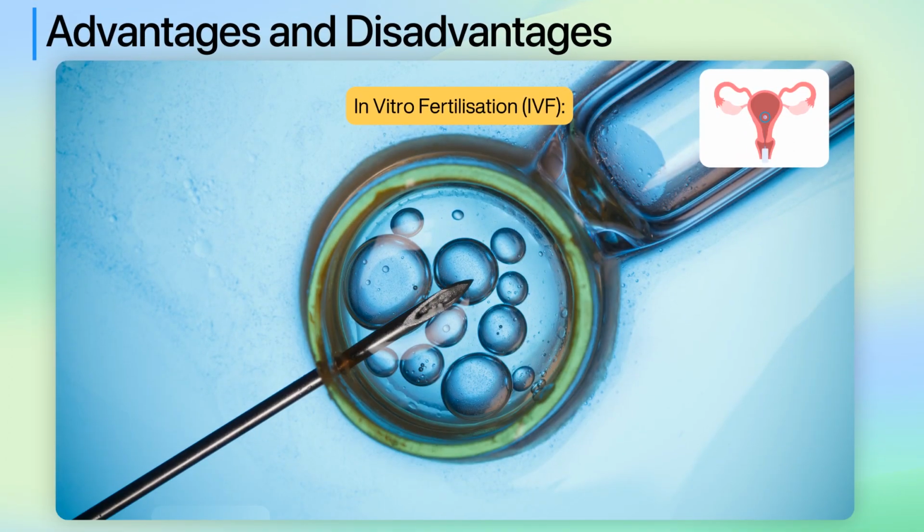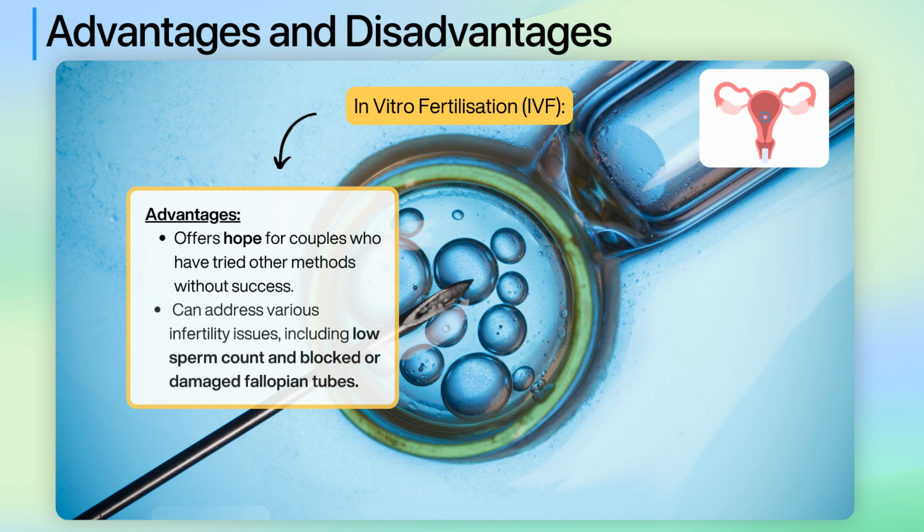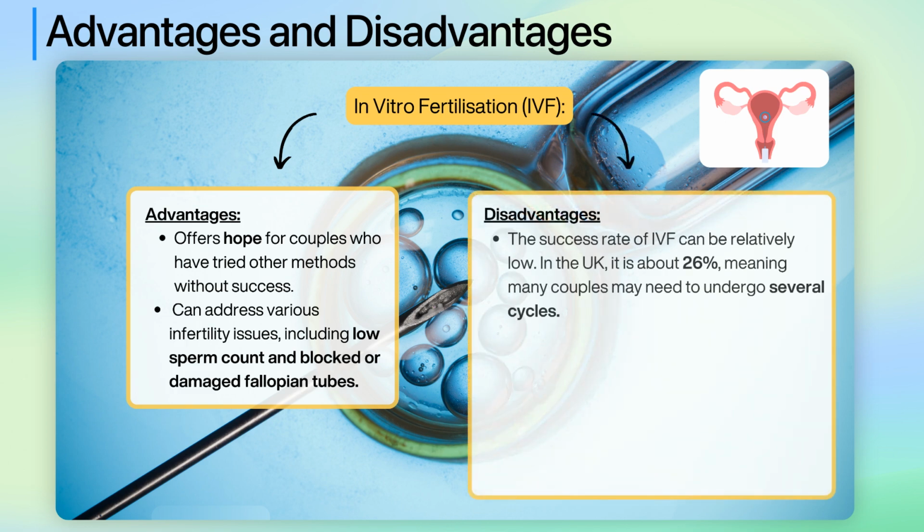Now let's look at the success rates of IVF and its challenges. The advantages are that it offers hope for couples who have tried other methods without success and can address various infertility issues, including low sperm count and blocked or damaged fallopian tubes. A disadvantage is that the success rate of IVF can be relatively low. In the UK, it is about 26%, meaning many couples may need to undergo several cycles.